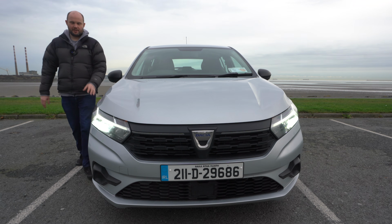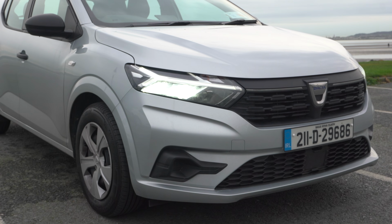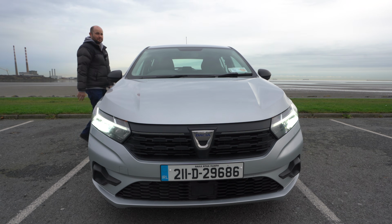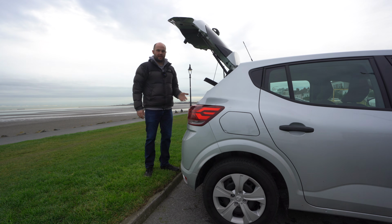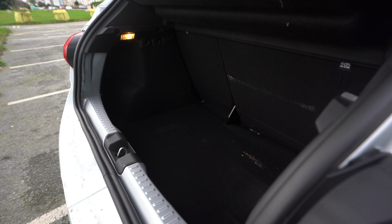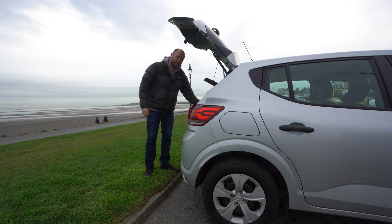Over the front we have a different style grille, just slightly, ever so slightly changed. But LED lights on a car for this price, where else would you get it? That is impressive. You've got to think of the likes of a Polo, maybe a Clio, or an Opel Corsa for the size of boot that's back here. And it is quite deep, so there is a significant lip. But they do throw in a couple of shopping hooks, tethering hooks.